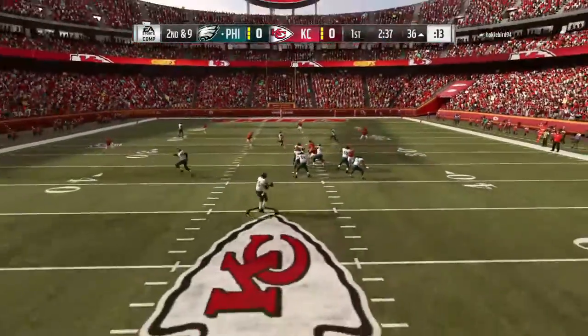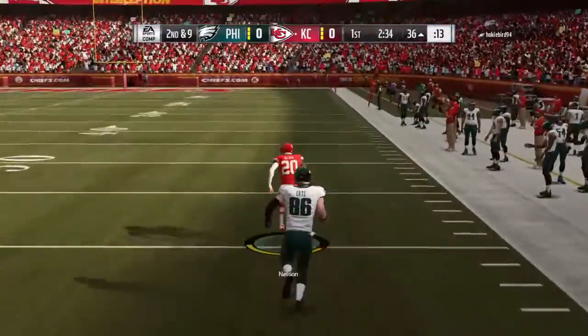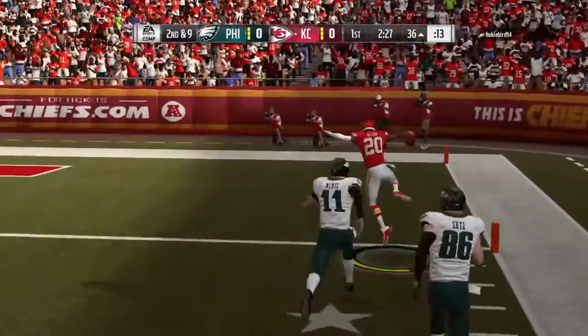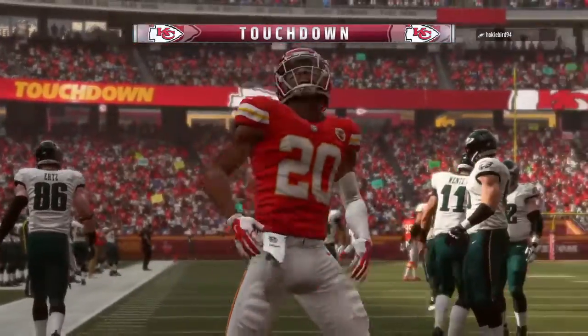Play action. Now Wentz. Oh, the ball batted in the air, and now it's intercepted. Picked off at the 36. The Red Sea parts, and there he goes. And he will score. Touchdown, Kansas City.